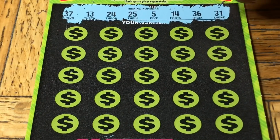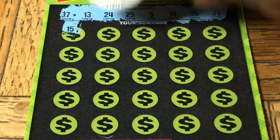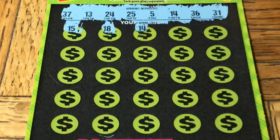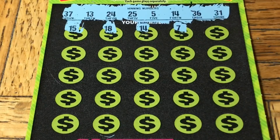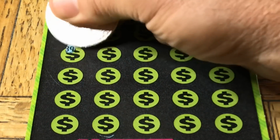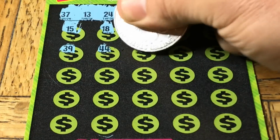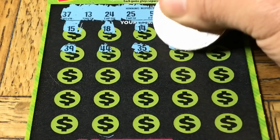37, 13, 24, 25, 5, 14, 36, 31, and 15. No. Oh, I could swear you said 15. Yeah, but you didn't. 18, 14. Hey! We did say that, so we do have better than half. Last ticket win. 21. Let's hope there's anything in it. 39, 8, double 4. Cautious scratch. 35. Don't want to get third hand all riled.